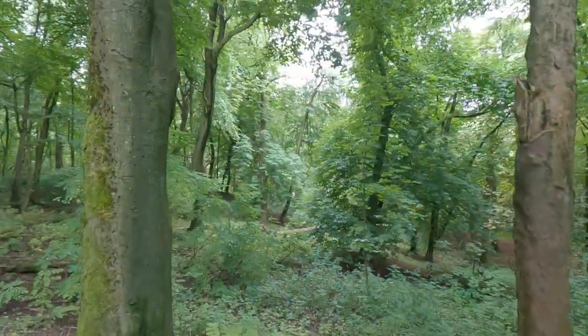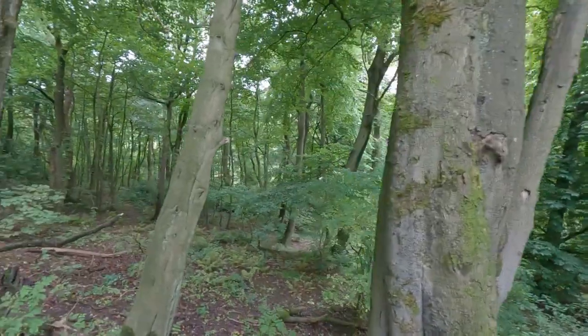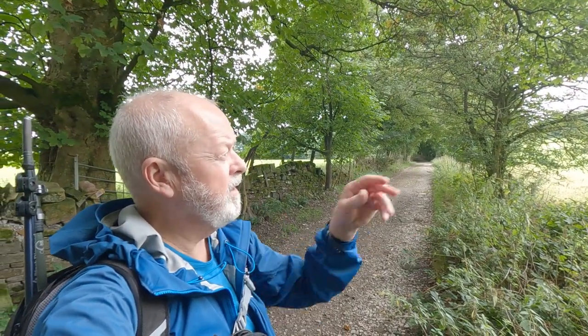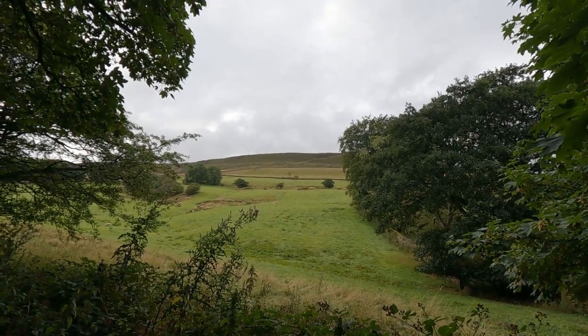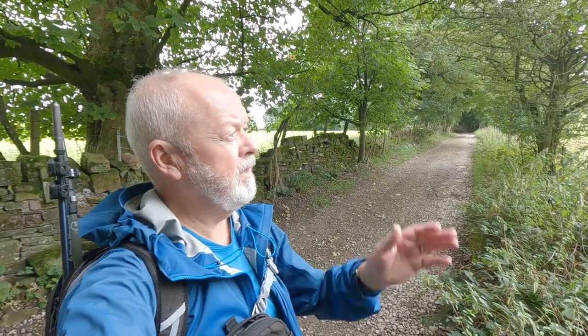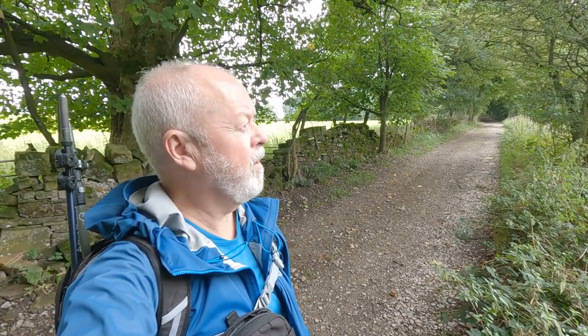Nice wooded track up from Chapel-en-le-Frith station, and it's Ridge Farm is the one I was trying to think of. That's where we're heading. As you start to rise up, you get the first view up onto Coombs Moss, and that would have formed one of the defensive sides of the promontory hill fort up there. We'll be getting a lot closer than that.